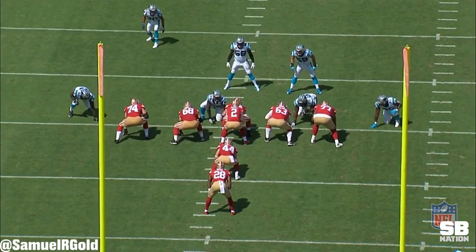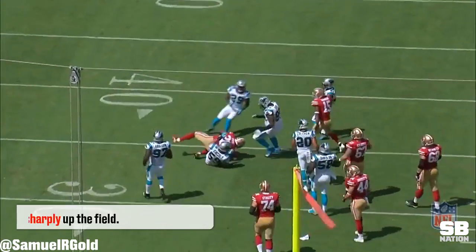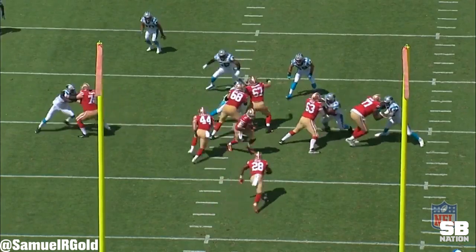During his first carry in that same game, you can tell that when he does cut sharply and gains ground with his front foot up the field, he can definitely fit the scheme. He also shows a nice ability to press the hole and push defenders out of his path.